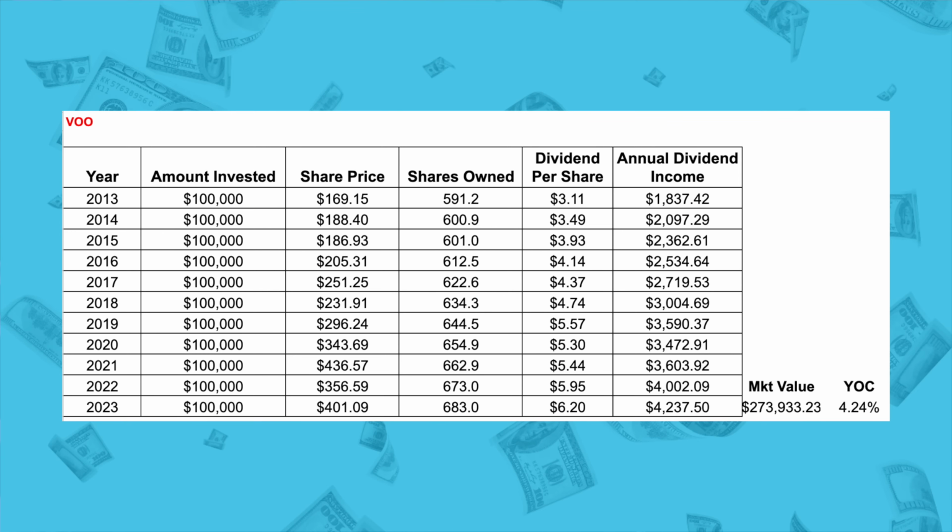So looking at this chart here, we're going to begin with VOO. If we would have invested $100,000 at the end of 2013, you would have been able to buy 591 shares of VOO, which would have earned you $1,837 in annual dividend income. If you use that money to reinvest the next year, aka compound, you would have been able to add an additional 10 shares to your portfolio, and by year 2, you would be earning $2,097 in annual dividend income.